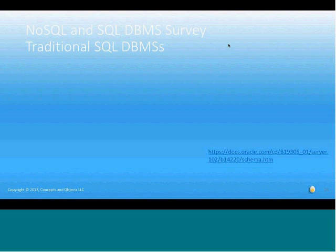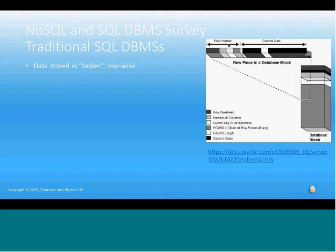Traditional SQL DBMSs store data in rows, although if you think about it, disks are not organized in rows, right? So what does it really mean? The DBMS lays the data out in a long file, but each record in the file represents a row in a table. If you want to study that more, I've got the link there to the Oracle site where this diagram is spun from.